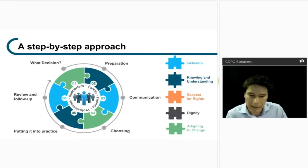That's dealt with in much more detail in webinar 2, but I just wanted to revise it here so that you have that information, as we'll refer to it a bit today. There are also a number of key values that have come out of our research: values around inclusion, knowing and understanding the person, respect for their rights, dignity, and adapting to change or maintaining flexibility in the process. So that's a very brief revision on what we mean by supported decision making, and a bit of a process for how we go about it.